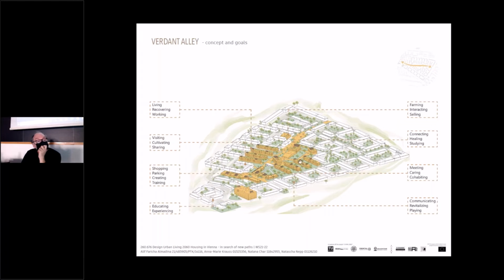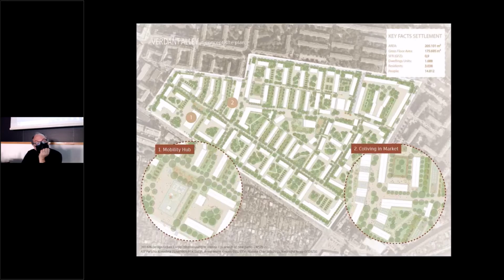Here's a little axonometric view. In yellow, you can see all the interventions we did. We have this big social community strip, and attached we have these different possibilities. On the site plan, you can see as well what we did. With a little zoom in, number one is the mobility hub. You come from the Siemensstraße, the big street. You put your car in here. On the ground floor, there's a supermarket. You can take your bikes or whatever, and on top you can park your car.